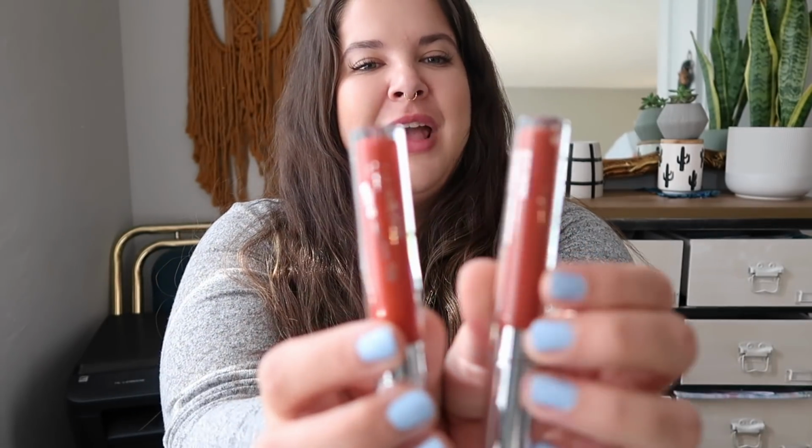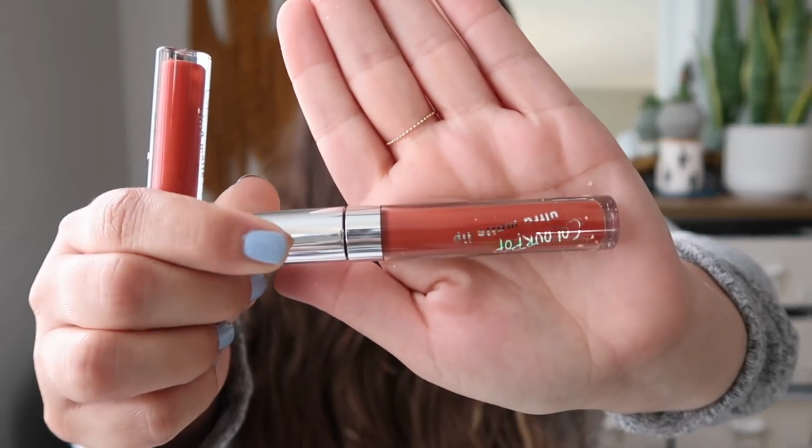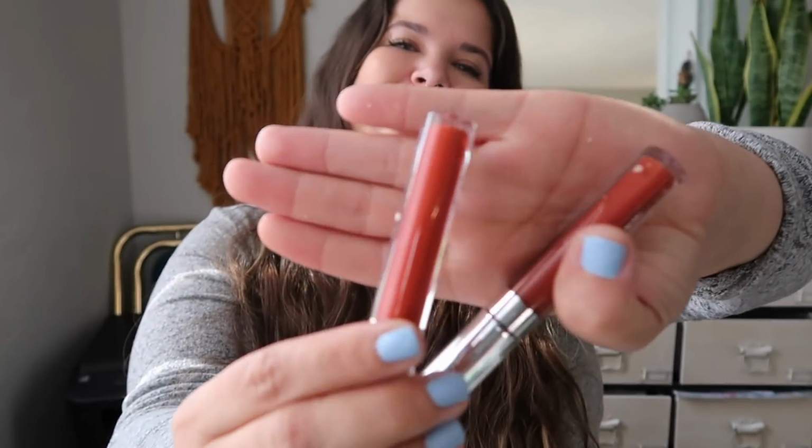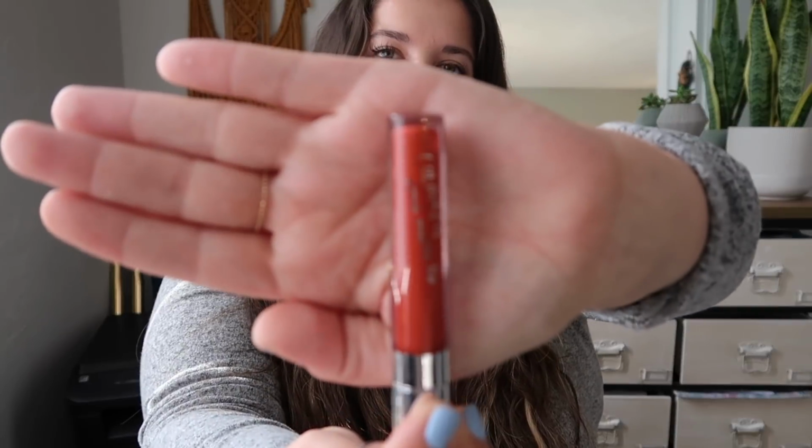I literally threw away two of these colors because they were kind of old and gloopy, and I love the colors and I'm so happy to have them back in my collection, but fresh tubes. This one is an ultra matte in the color Love Bug. And as you can tell, kind of like the NYX one I got earlier, I love these terracotta colors. And then this one was the one that killed me the most to throw away. It's the color Mama, another ultra matte.